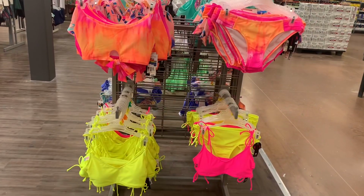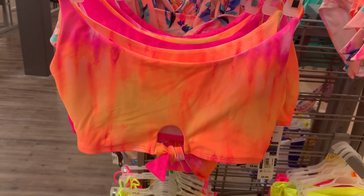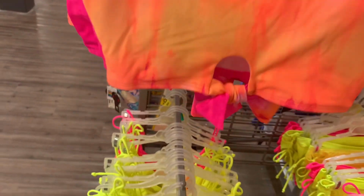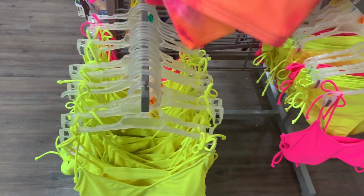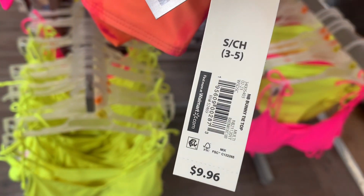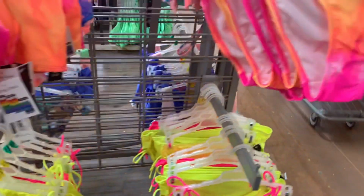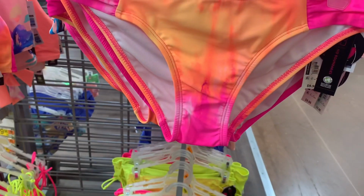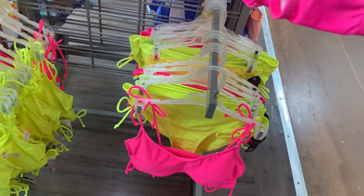Okay, they have some more new ones over here. These are so adorable. I love this tie-dye one, and it has like the cutout right there, and it ties. This is so cute. And then here's the back of it. It's like all pink, and this is $9.96. It's No Boundaries, so it's small to 3XL. And then here's the bottoms for it. I like these. These are so adorable. So here's the bottoms, and this one is $9.96, like 20 bucks for each.